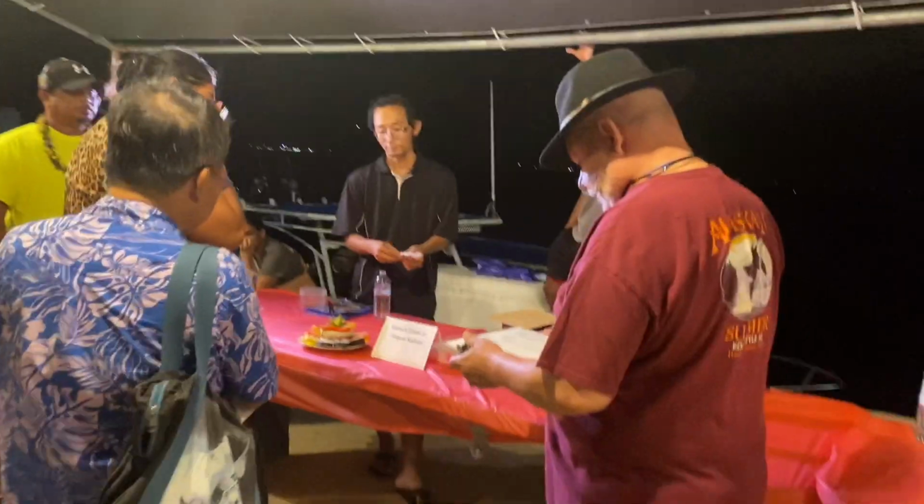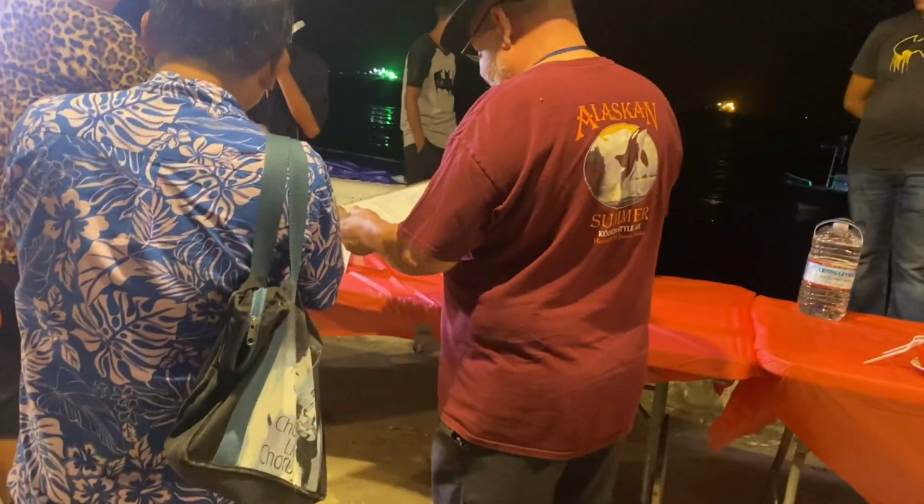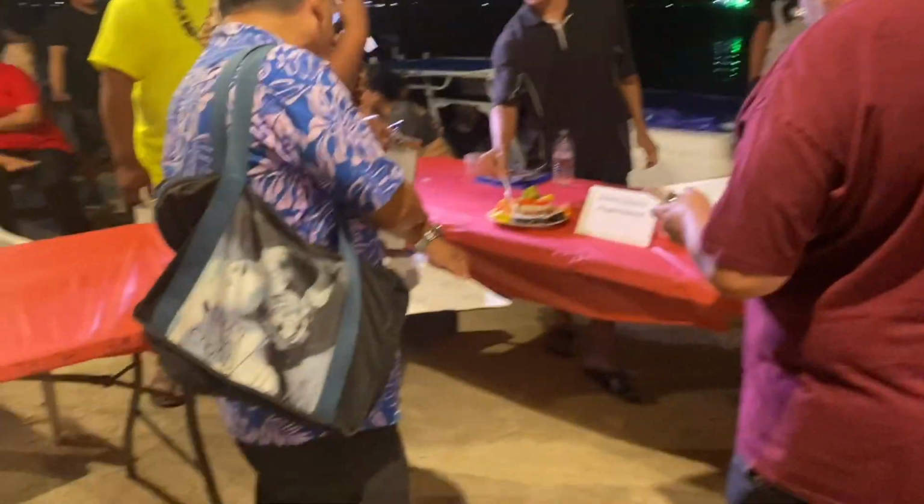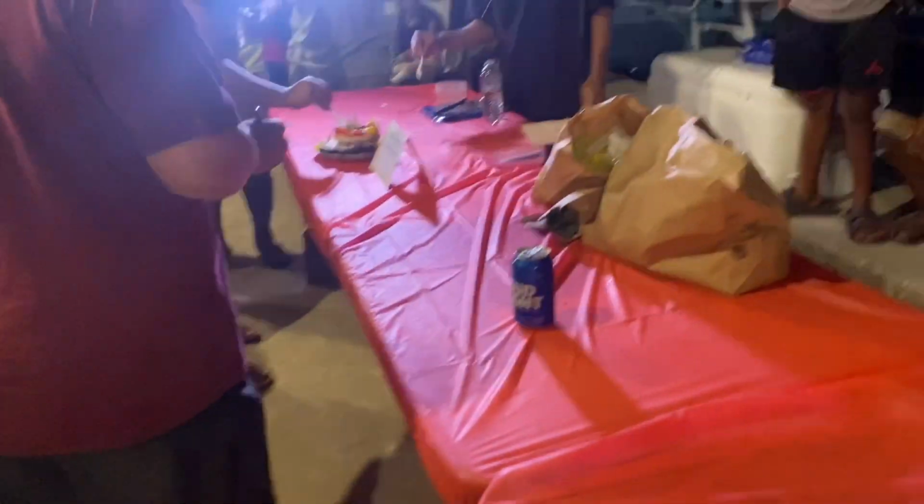Okay, we need to move because we're gonna go here. There's several layers in here. You can cut it, go all the way to the bottom. Several layers.